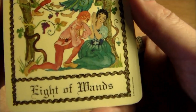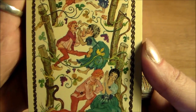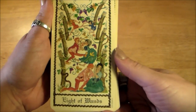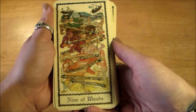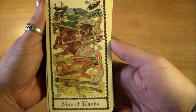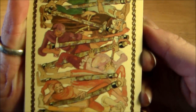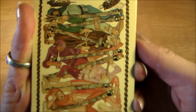Let me zoom in on this guy so you can see. Aren't they just gorgeous? Silly, funny. I could talk about each one of these cards all day, but I don't want to keep you here literally all day. This is one of my favorites. Look at the rainbow of colors going up through the Nine of Wands. Isn't that amazing? Look at all the different kinds of people. Warriors, monks, winos.